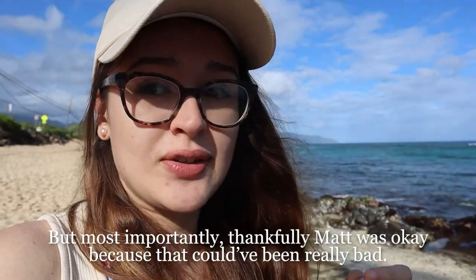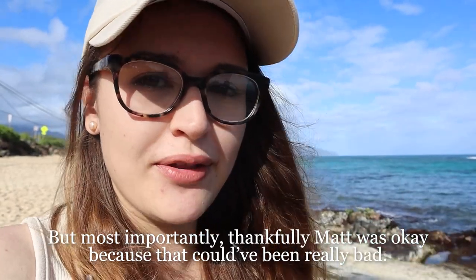Seriously, be very careful on this beach. Matt was just walking on these moss-covered rocks and he completely ate it and fell down. Luckily, our camera didn't get scratched. The lens didn't get broken, I don't think. But here, look at Matt's behind.